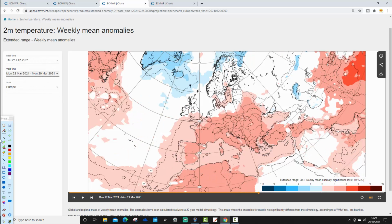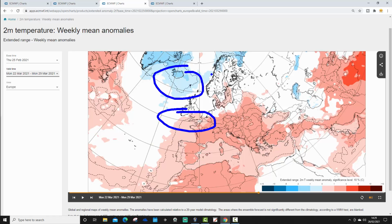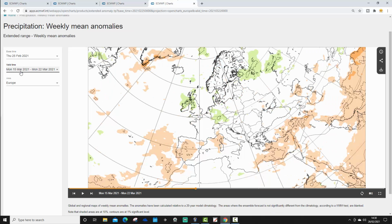Temperature anomalies look rather mild and average for southern parts of England, Wales and Ireland anyway, a little bit cooler than average though to the north of Scotland. Most parts of Europe look very mild though.